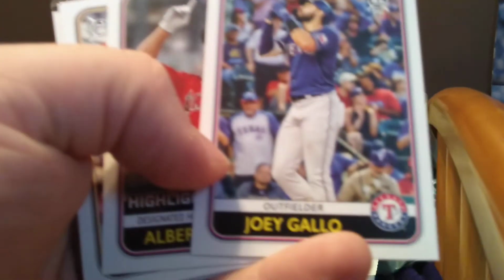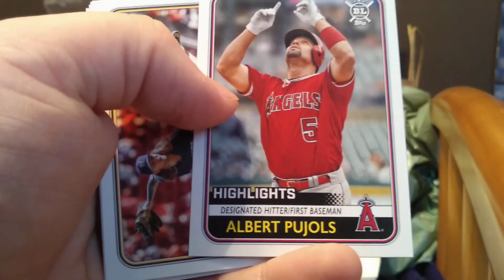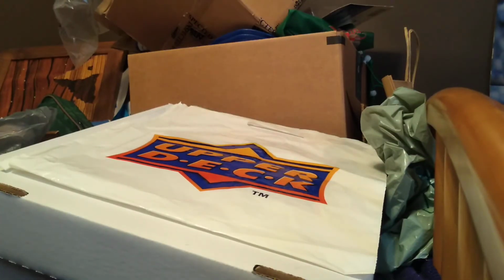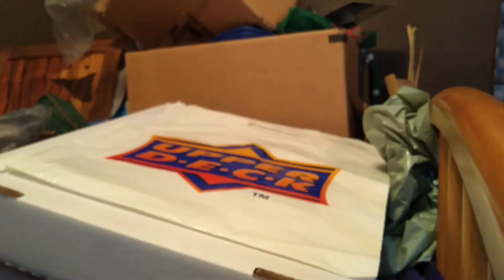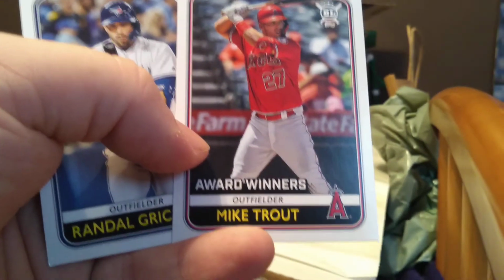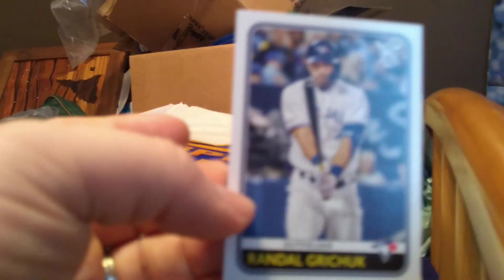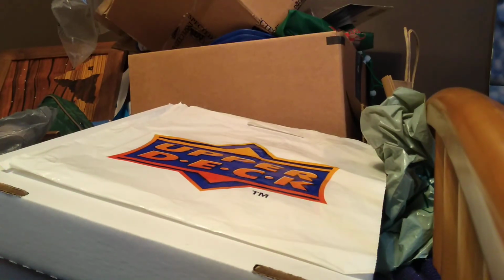Joey Gallo. Fat Albert. Don't like this guy at all. Joe Musgrove. Another Mike Trout. And another... Oh, no, sorry. That's right. And Randall Grichuk. Alright. I think that was a pretty good pack for the money.